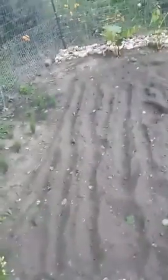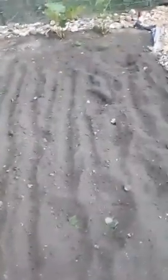And then over here where the old beets were, we did pull it out, and I did a little quick till job with a little rototiller. And we're trying by the end of this week to get another fast-growing beet or radishes growing in there, something to keep it going.